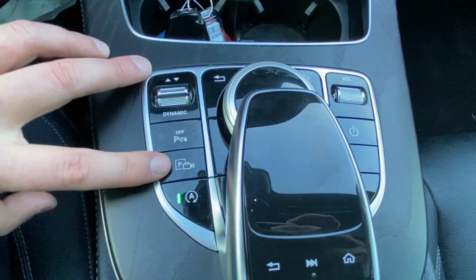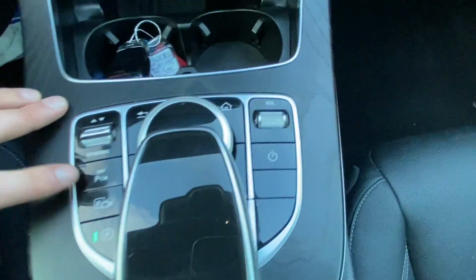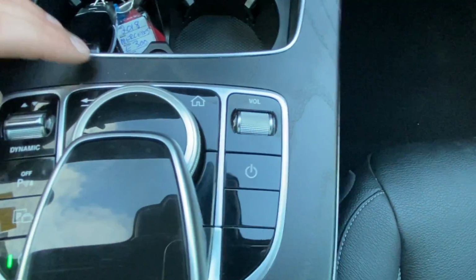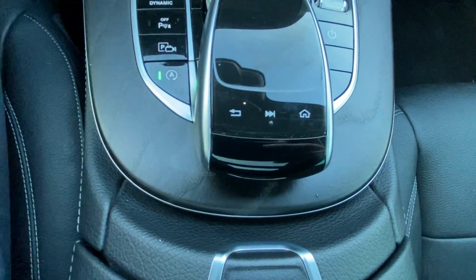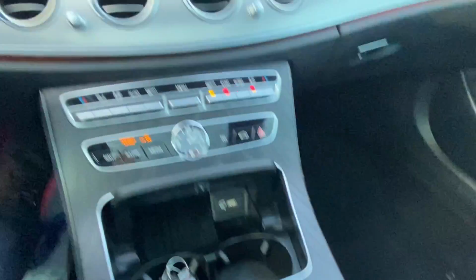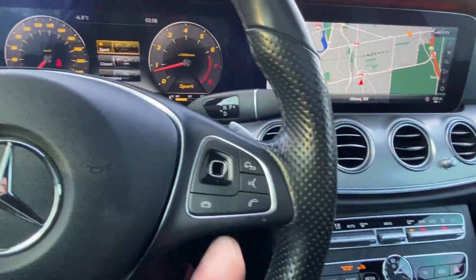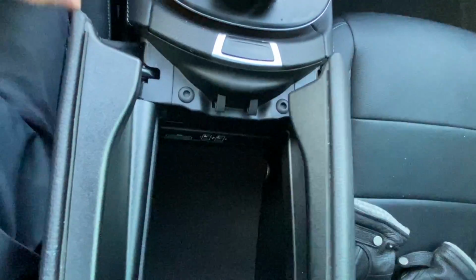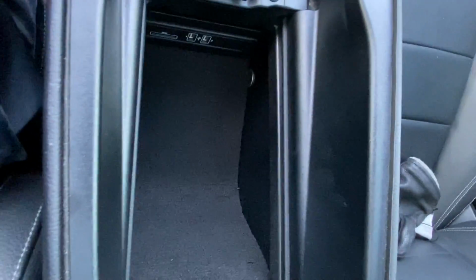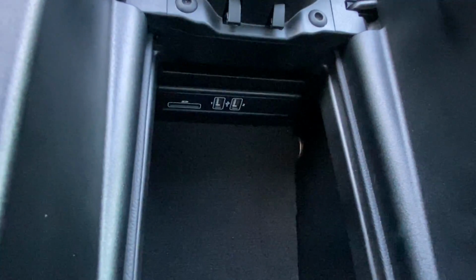We have your parking sensors, multiple different camera modes there, auto start stop, volume, and we have another power mode, back button, home button. As I said, you can use it three different ways to change the screen, but I think this way on the right side of the wheel is the easiest for me personally. And then we have this nice center console with two more USBs and an SD card slot down below.